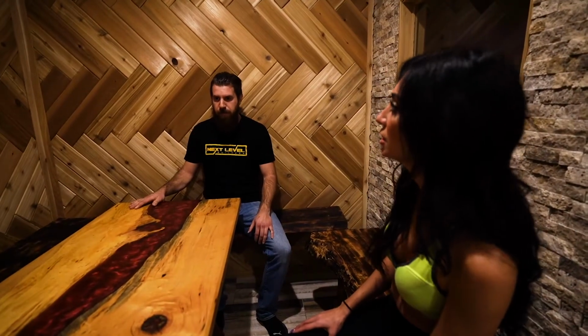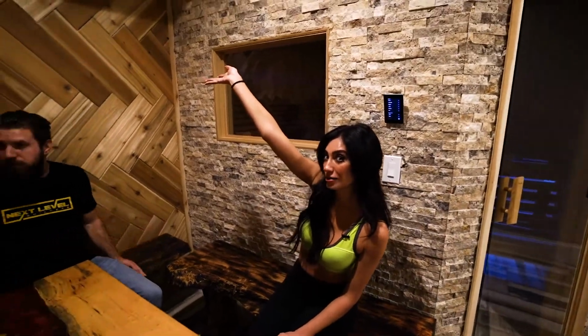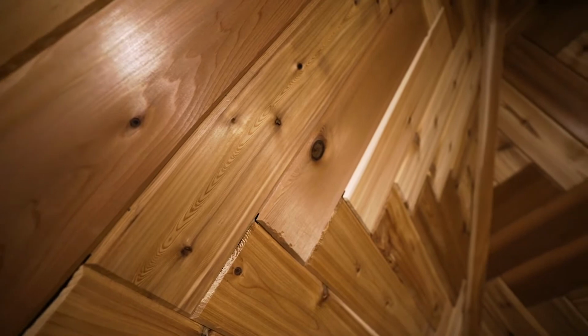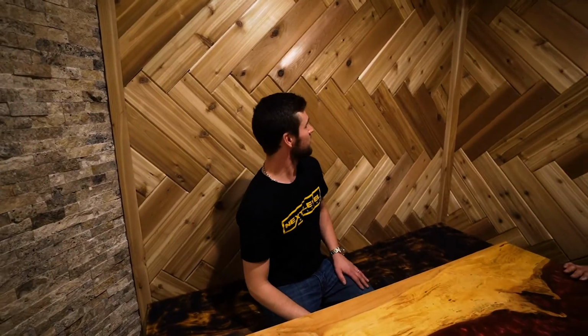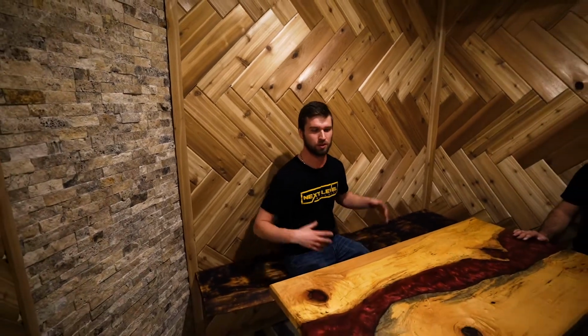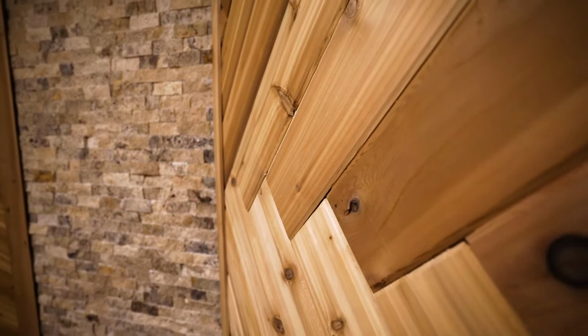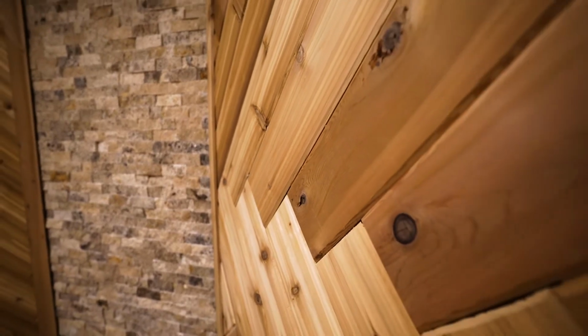Yeah, and then tell them about this beautiful custom wall. So just like we used inside the sauna, we decided to do a beautiful accent wall in a herringbone pattern. So it's definitely a piece of work, but I think it just brings a lot of warmth to the room and just ties it all together and feels good with the table and the benches, and just came out totally beautiful with all the stone and the wood.